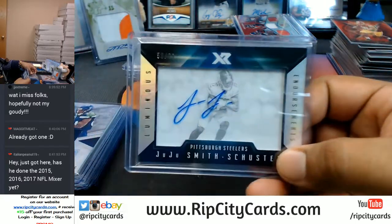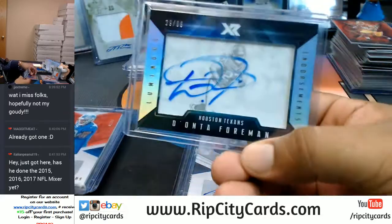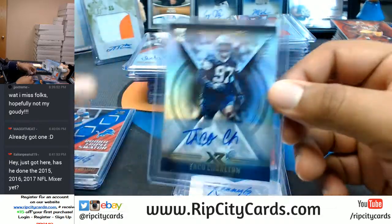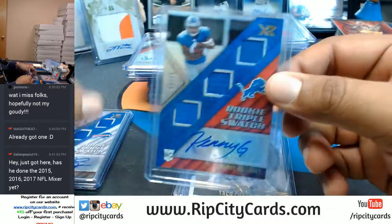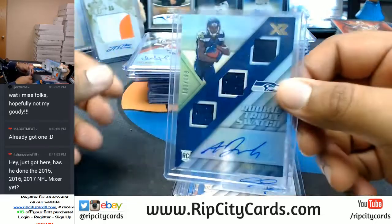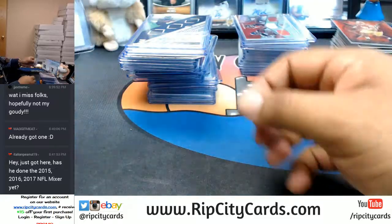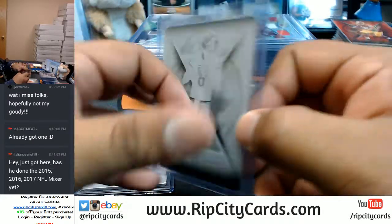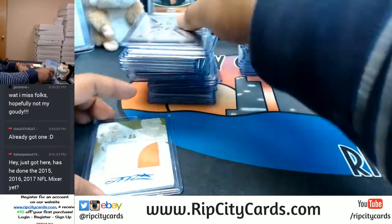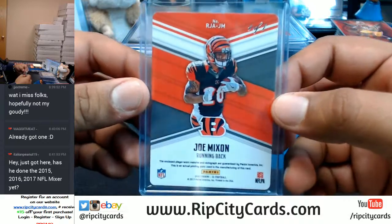JuJu Smith-Schuster, Steelers. Amara Darboh, Seahawks. Dante Fowler, Texans. Kenny G, Lions. Taco Charlton, Cowboys. Kenny G, Lions. Zay Jones, Bills. Amara Darboh, Seahawks. And then we had a couple one-on-ones. One of them, Mike Glennon, black plate for the Bears. And Joe Mixon, rookie for the Bengals.